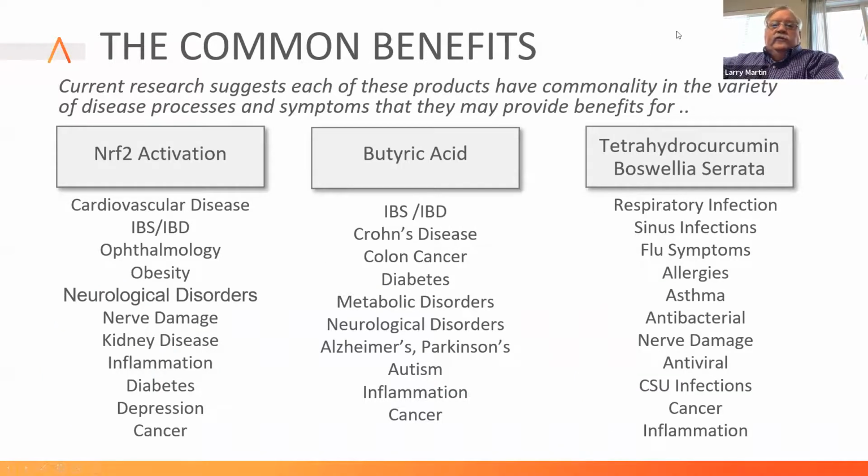So here's where we're going to start to see maybe a little better focus of the crossover or the added benefits that one product may be strong in, another may not be as strong in, but still providing some of that. And you're going to see as I run through some of these disorders that there's some duplication under each of these particular three areas. So NRF2 activation, we know cardiovascular disease, irritable bowel syndrome or irritable bowel disease, good for ophthalmology, for eye disorders. Oxidative stress is horrible in the vision marketplace. Why NRF2 hasn't hit that industry, I have no clue, to be honest with you.